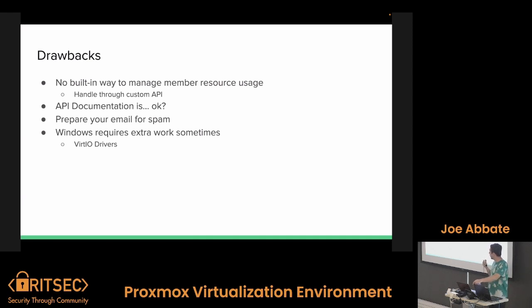Proxmox loves to email spam you unless you tell it to turn off. It'll email you every time a package is out of date, which is really fun. I don't like updating my packages. It's too much work, except when I need to.